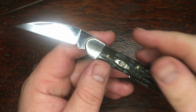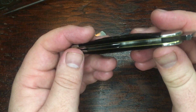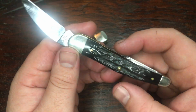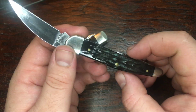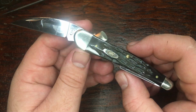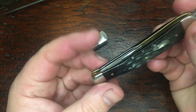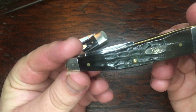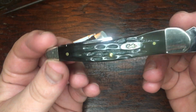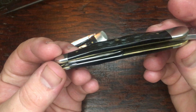And it arrived, and like I said, it even came in the original box. It says buffalo horn right on the box. And this was my first Seahorse Whittler, so it really checked off two boxes for me. But yeah, this buffalo horn, it's not just black. You can kind of tell if the camera will pick it up. There's some gray going on in here, almost some brown. And when I show you the Trapper, it's got even more character to it as far as colors and stuff.